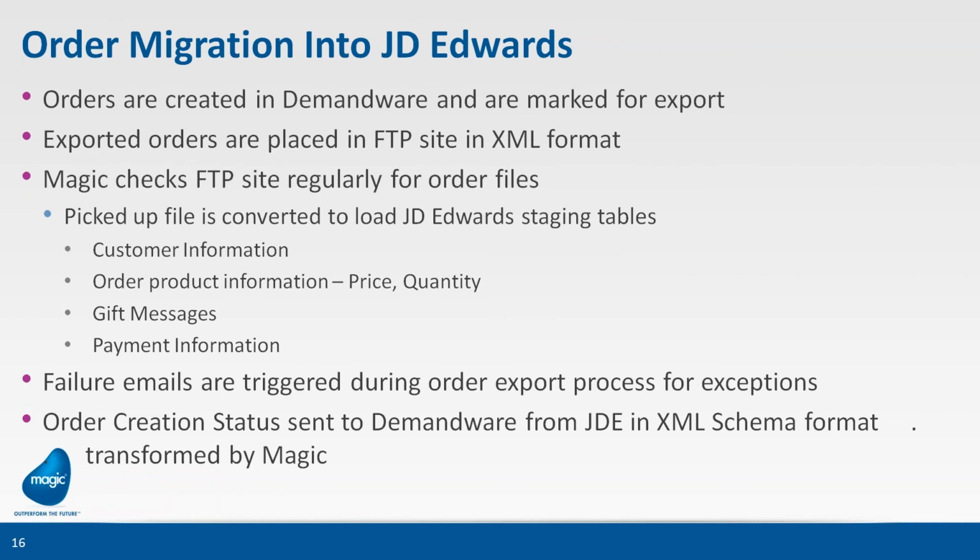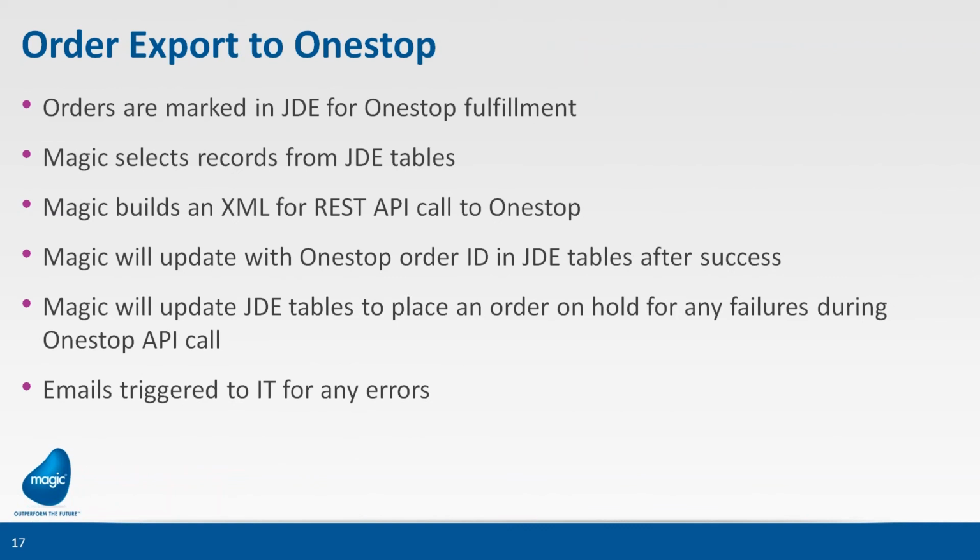Failure emails are then triggered. Actually, the customer information and order product information are outbound to Demandware. The orders and the payment information come into JD Edwards. So there's a two-way communication. There's both an outbound and inbound component to our integration with Demandware. Failure emails are then triggered during the export process for exceptions, and then order creation status is sent to Demandware once the order is generated in JD Edwards.